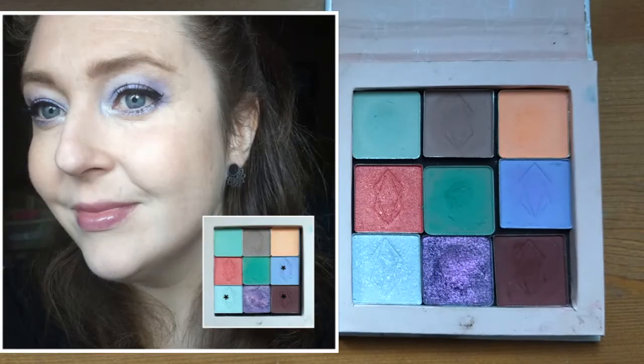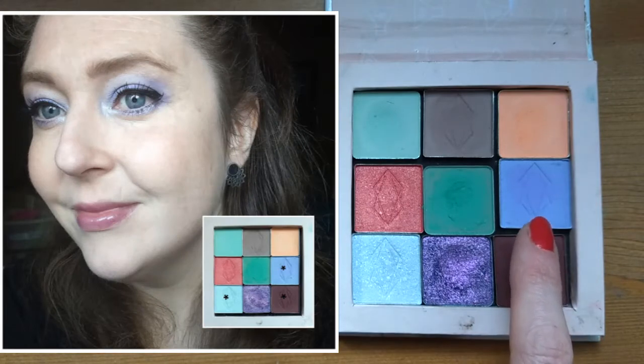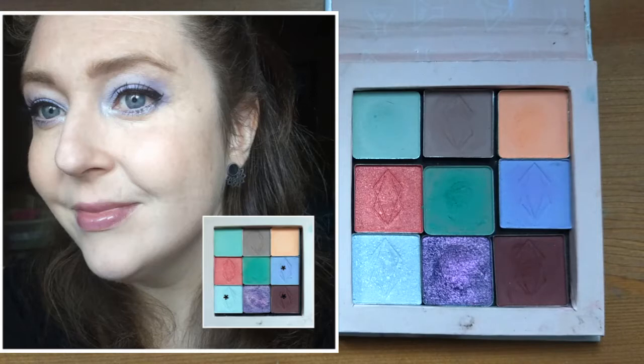For the next look, I wanted to play with this matte purple. One of the things I really enjoy when I want to do a super simple look is just pick a matte, kind of a lighter toned matte, put it all over the lid, pick one color for the inner corner, and then do just like an accent wing, and so that's kind of what I did here.